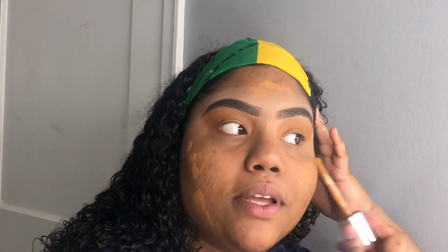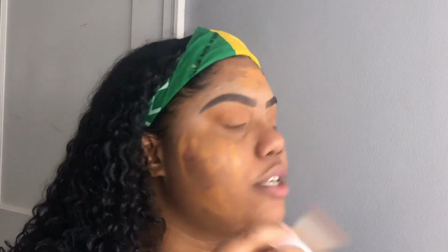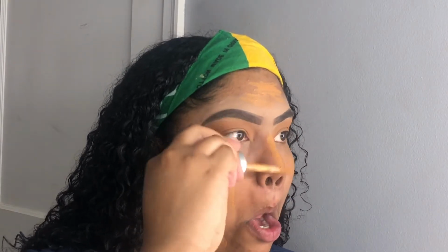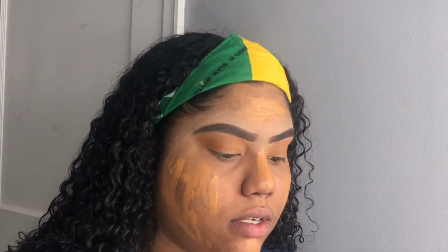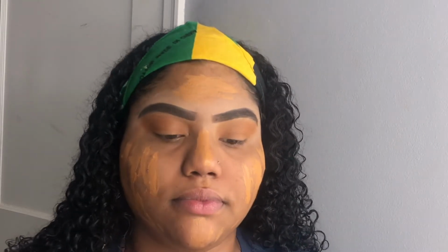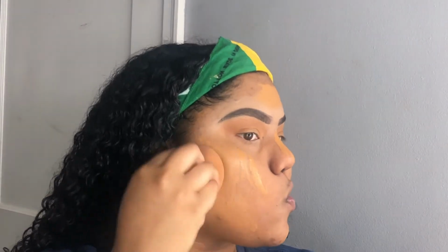So yeah, I'm just putting the foundation all over my face. And as I said, since I'm not doing a full beat, I'm not looking for full coverage, you know? Just a little something to hide these little blemishes. And I'm gonna take my Real Techniques sponge, make sure it's damp, and I'm just gonna go in and start working this into my face.